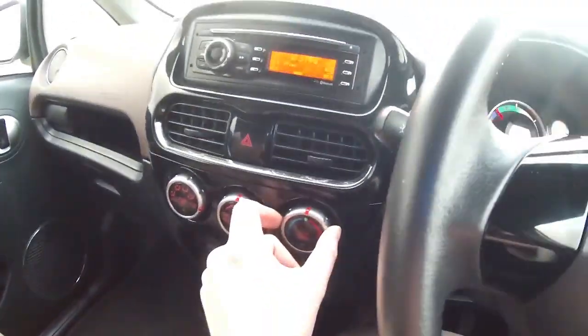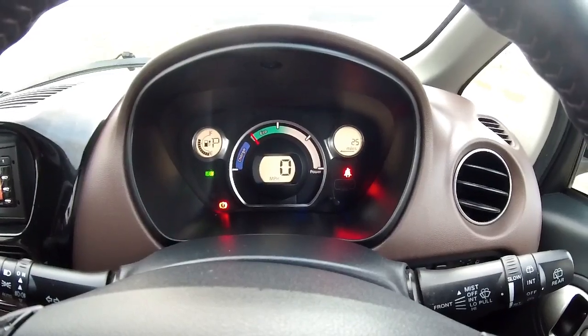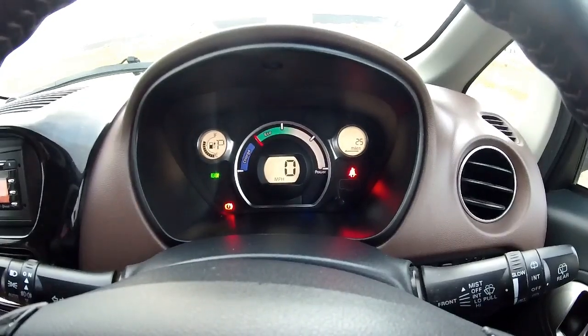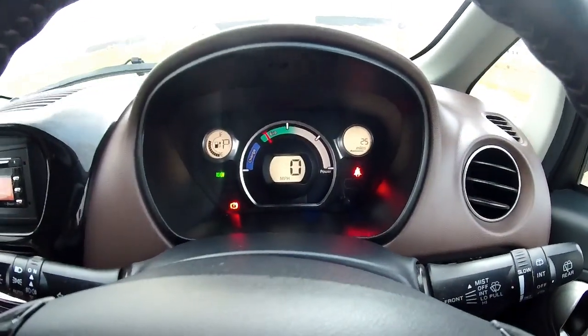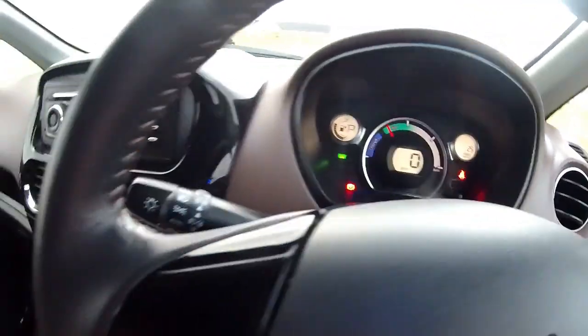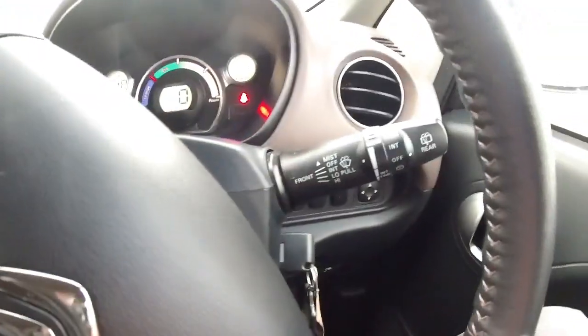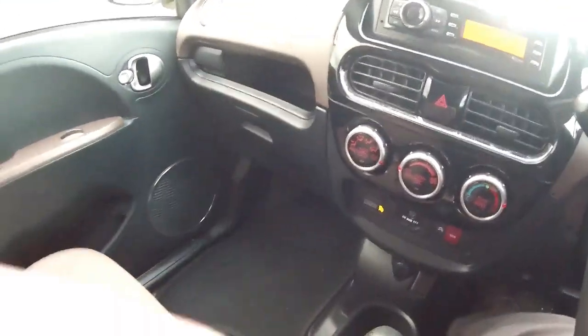Now should you want heat, it's showing 31 miles now. The minute I turn the heat on, you'll see it automatically drop. Now it says 25 miles. So it's always very pessimistic, but if you've got less than 10 miles to go or 20 miles, obviously you can enjoy the benefit of having some heat. But everything works exactly as it should. Power assisted steering, I've got auto headlights, got wipers front and rear. Everything works exactly as it should.